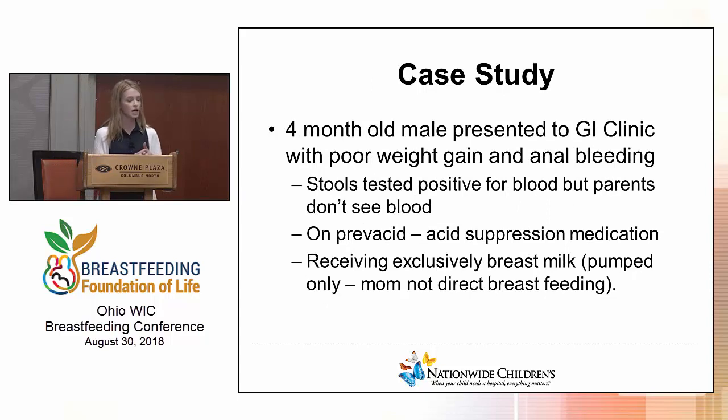We actually had a 4-month-old male present to GI clinic with poor weight gain and anal bleeding. The stools tested positive for blood, but parents couldn't see actual blood in the stools. The baby was on an acid suppression medication, and they were receiving exclusively breast milk. Mom was pumping. She was no longer direct breastfeeding, but baby was not receiving any formula at this time.